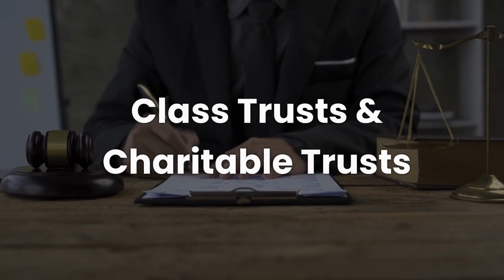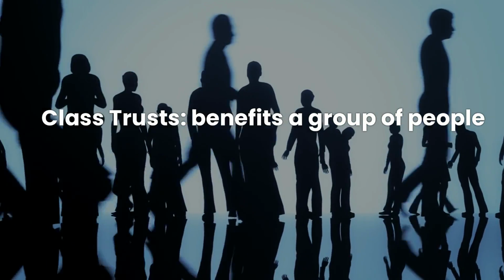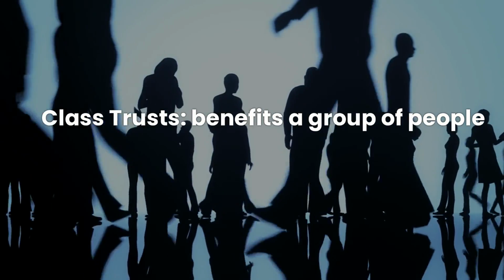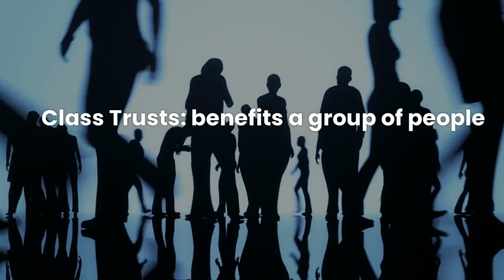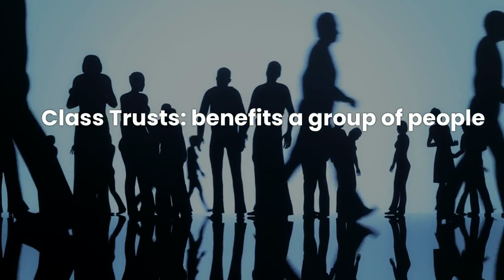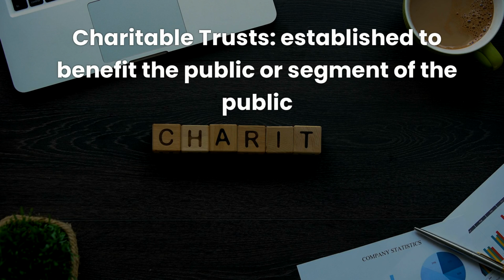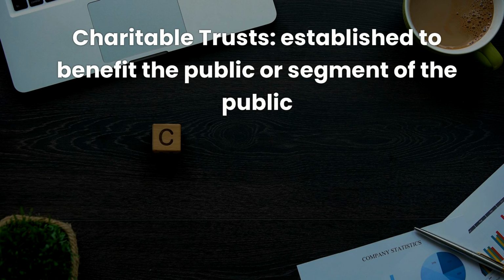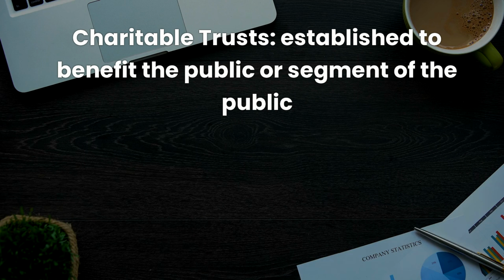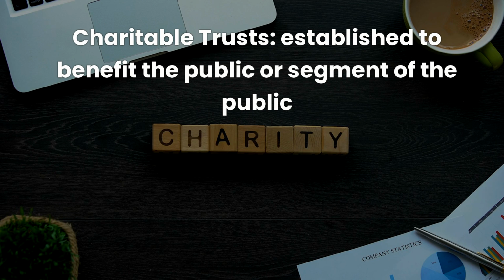Louisiana law also recognizes more specialized trusts, like class trusts and charitable trusts. A class trust benefits a group of people, like the descendants of the settlor. One important feature of class trusts is that the beneficiaries may not be identifiable at the time the trust is created. They might be born after the trust is established. Charitable trusts are established to benefit the public or a segment of the public, like for educational, religious, or scientific purposes. Unlike private trusts, charitable trusts are not subject to the same perpetuity limitations, allowing them to operate indefinitely if necessary.